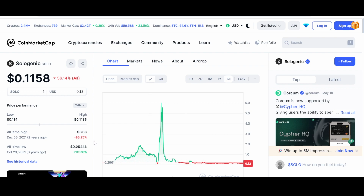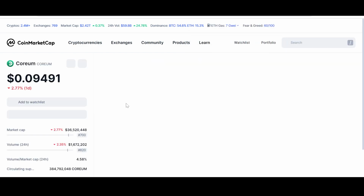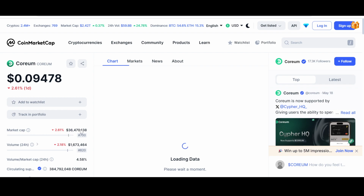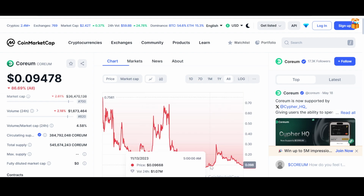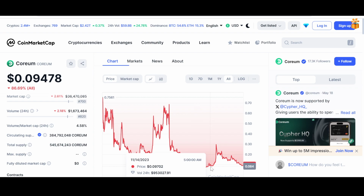In my opinion, if you truly believe in Sologenic and what it stands for, if you have conviction in it, these are the levels, not only for Sologenic, but also COREUM. Let us look at the all-time chart of COREUM as well. So this is COREUM. It has a $36 million market cap, and the volume is also down 2.18%. It has come back down to test this crucial support over here, 0.09478. Both COREUM and Sologenic are extremely undervalued, and they've hit the rock bottom.